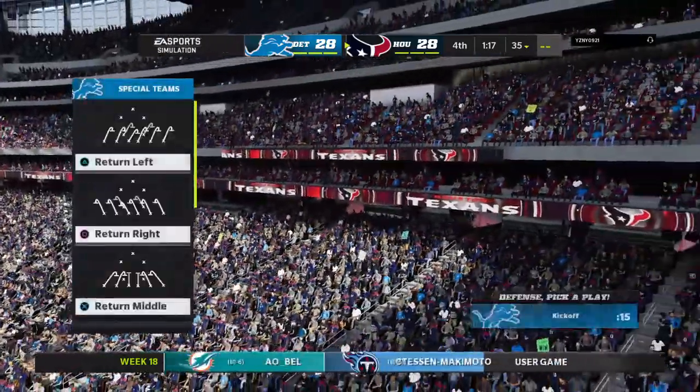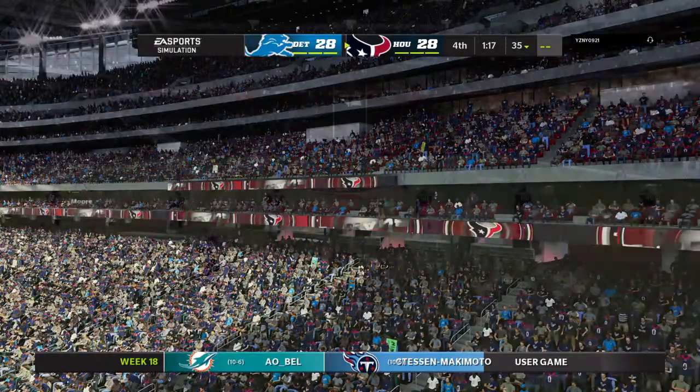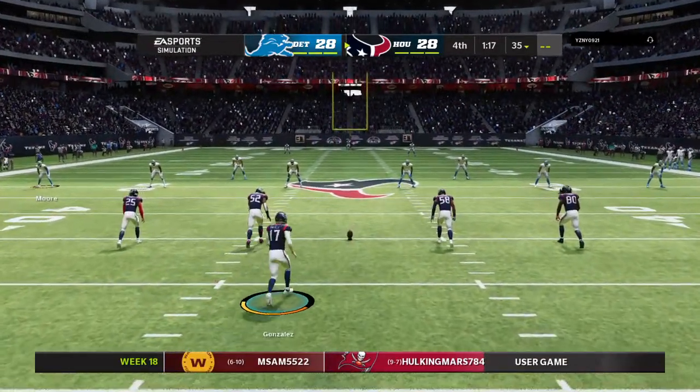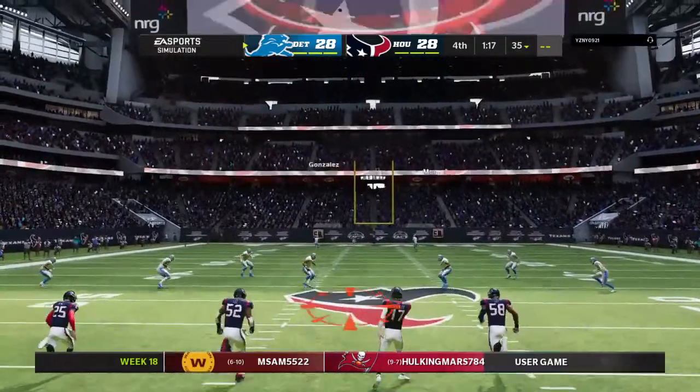Don't forget the extra point. It's up and good. And, partner, we've got a tie game here in the 4th. So right back to square one. Tied at 28 as he kicks it away.